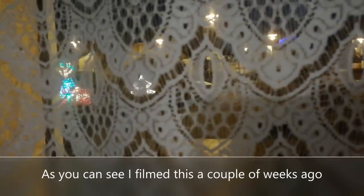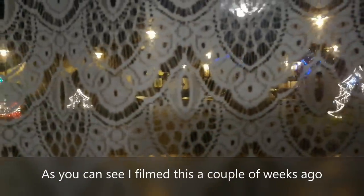And we've got the window here. We've just taken the Christmas tree down from this one. This looks out onto the square. There's still Christmas lights tonight, but I'm pretty sure they'll probably be coming down in the next couple of days.